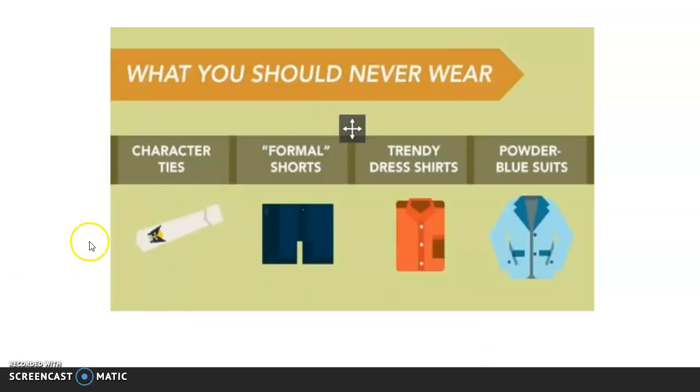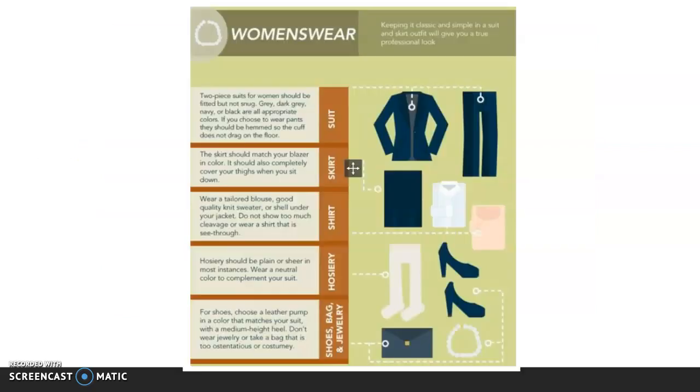Things that guys shouldn't wear: character ties, formal shirts, trendy dressy shirts, or powder blue suits. I don't know that anybody owns a powder blue suit, but if you do, let's not wear that to an interview. All right, girls, for you, over here it's showing you what you should wear.